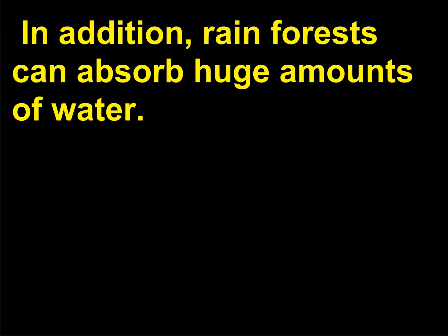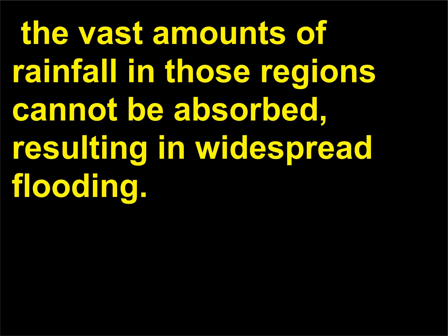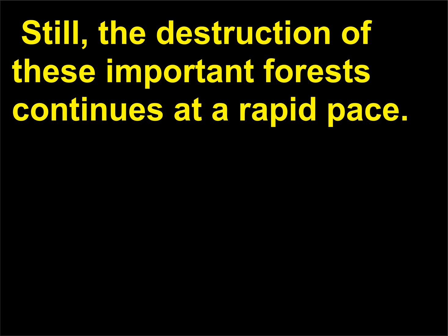In addition, rainforests can absorb huge amounts of water. When rainforests are destroyed, the vast amounts of rainfall in those regions cannot be absorbed, resulting in widespread flooding. Fortunately, international efforts have begun trying to save what remains of the rainforests by helping the people who destroy them find other ways to earn a living. Still, the destruction of these important forests continues at a rapid pace.